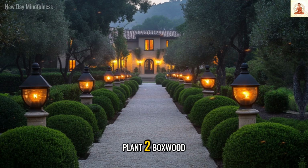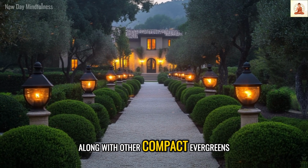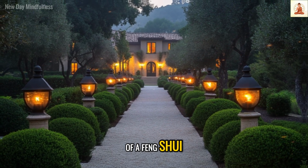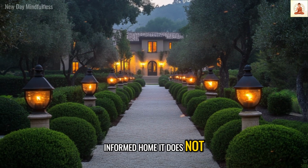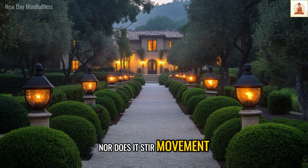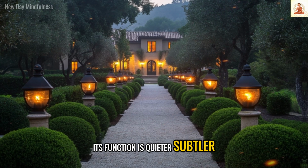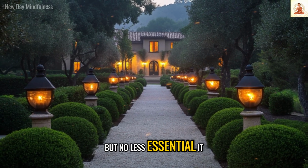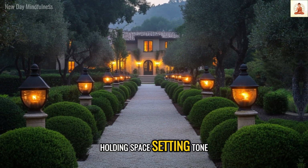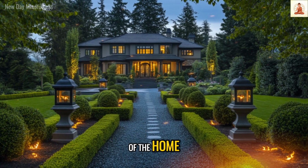Plant 2. Boxwood, guardians of stability. Boxwood, along with other compact evergreens, plays a unique role in the energetic architecture of a Feng Shui-informed home. It does not attract fortune in the way a flowering plant might, nor does it stir movement like a citrus tree. Its function is quieter, subtler, but no less essential. It is the energetic gatekeeper, holding space, setting tone, and absorbing friction before it crosses the boundary of the home.